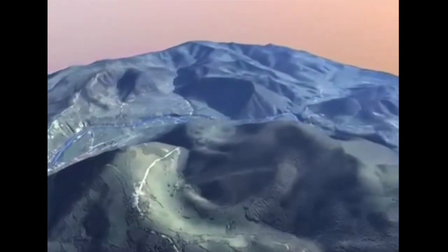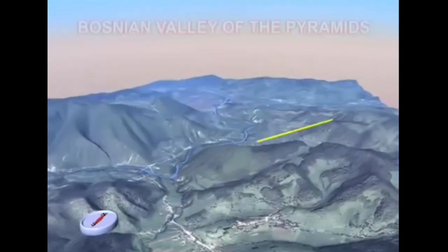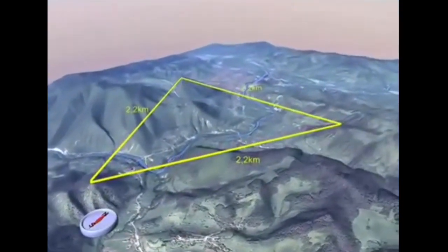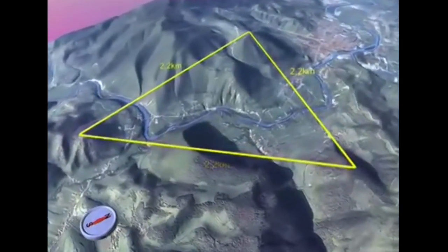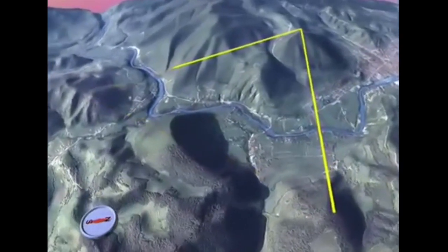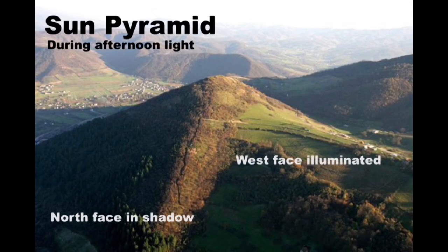So the first geometric figure that becomes apparent within the Bosnian Pyramid Valley is the equilateral triangle. This is formed between the apices of the Bosnian Pyramid of the Sun, Moon and Dragon. What's interesting to point out here is that all three of those pyramids are aligned accurately to the cardinal points: north, south, east and west.